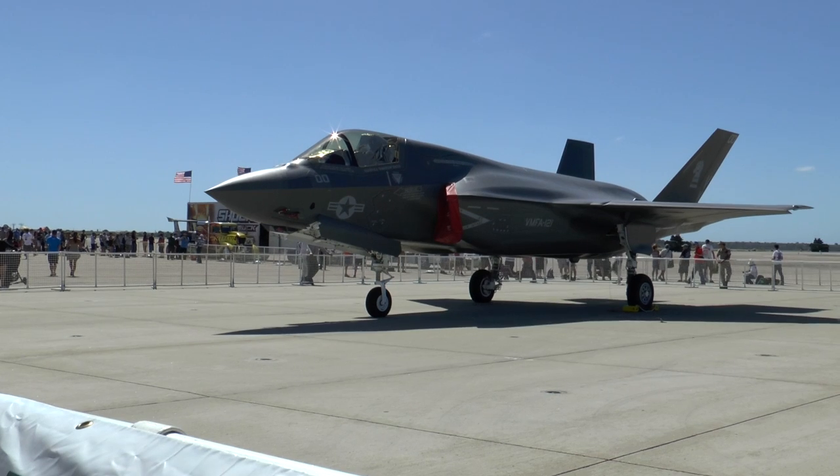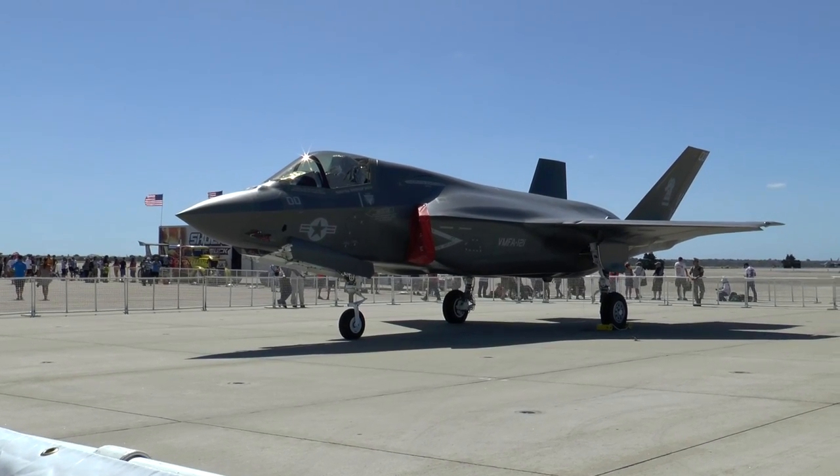And sensor fusion give the pilot real-time access to battlefield information with 360-degree coverage. Advanced electronic warfare capabilities enable the F-35 to locate, track enemy forces, jam radio frequencies, and disrupt attacks with unparalleled precision.